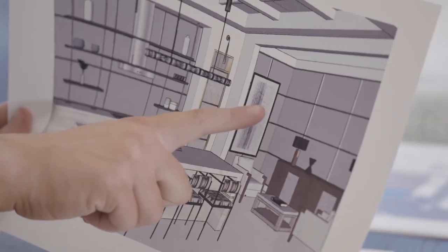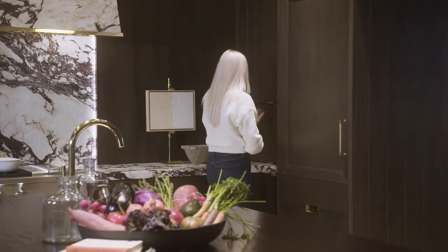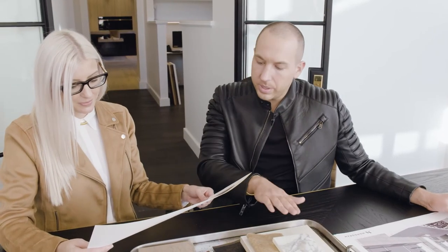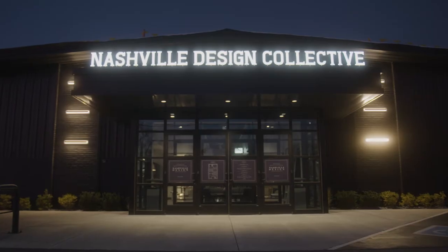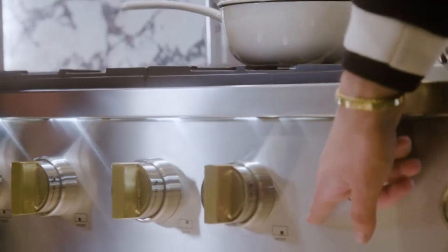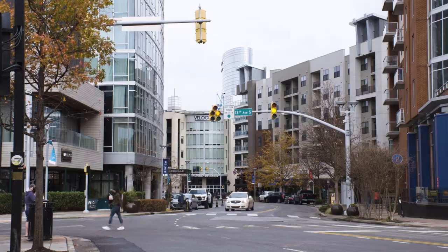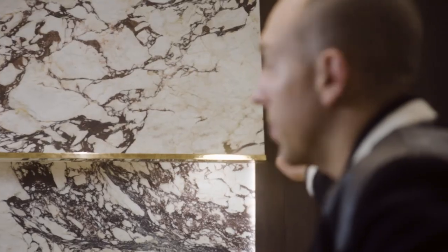Luxury is extremely personal. Something as simple as great ergonomics and a well-organized space plan, that's an element of luxury. I'm Richard Aniskevich, based in Nashville, Tennessee, with Design Galleria Kitchen and Bath Studio and creative director for Monogram Appliances. We are here in Nashville, Tennessee, in our contemporary farm-inspired kitchen. When we're thinking about design, we're telling a story visually.